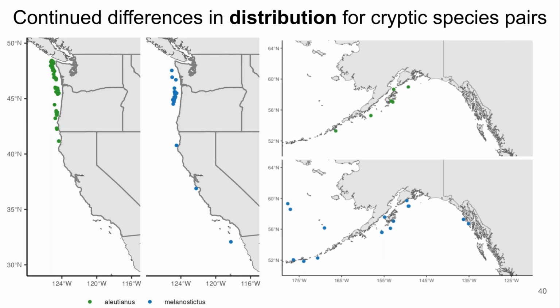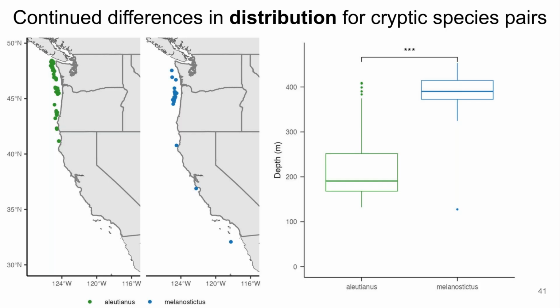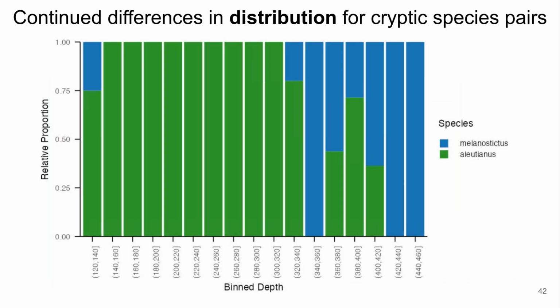But when we look at the depth distribution here, we see that black-spotted rockfish live at significantly deeper depths when compared to rough-eye rockfish. And then that one kind of outlier that you're seeing for the black-spotted rockfish, that is that Southern California sample. Again, we don't really know what it was doing down there, but cool nonetheless. When we look at relative proportion along the water column here, we're seeing kind of a flipped pattern where rough-eye rockfish kind of dominate the shallower zones, anywhere between 120 and 320 meters. And then there's a pretty significant overlap in the 320 to 420 meter depth range for both of these species.